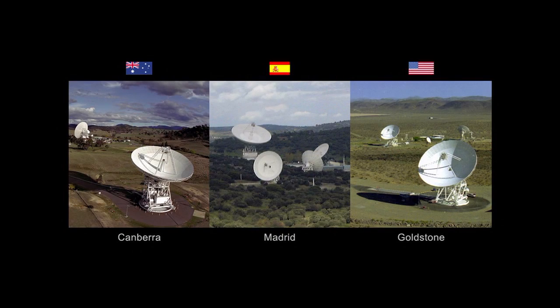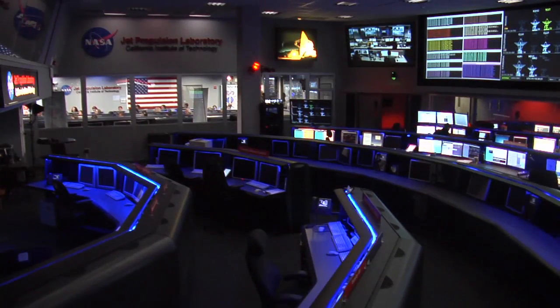It's manned by about 150 people at Goldstone, 100 at Madrid, and 100 at Canberra, and they're dedicated to making sure the missions are successful. It's mostly behind the scenes. You don't see the projects. When you saw Curiosity landing in this room full of people, you didn't see the DSN, but they were behind the scenes making sure it was successful.